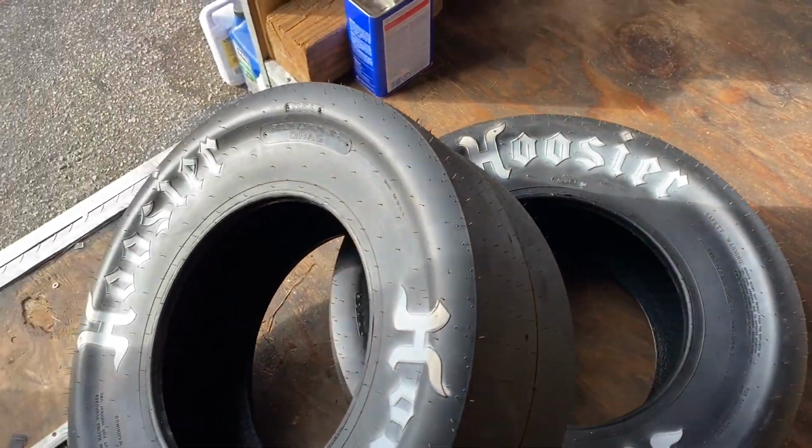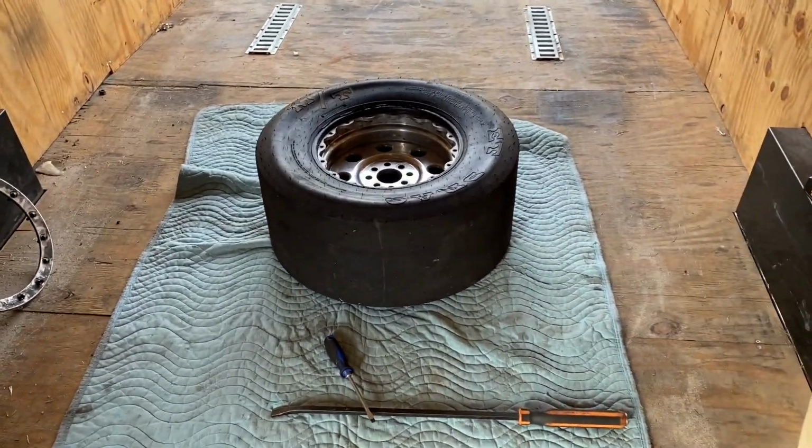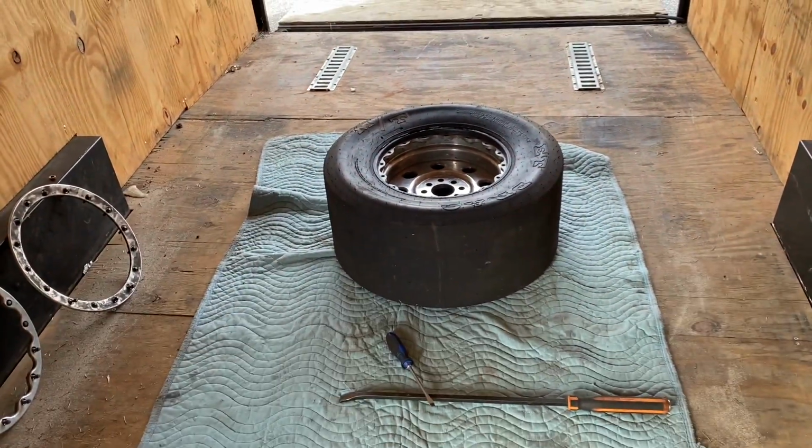And I mean, we got to guess on air pressure. These are going to go on the bead locks and they're going to have tubes in them. So we'll probably go to maybe 9, 10, probably 10 pounds of air pressure. Probably 10. We're probably going to do 10.